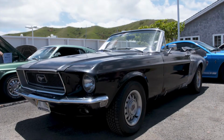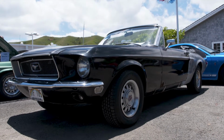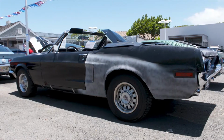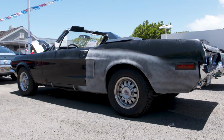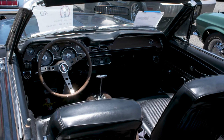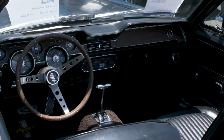This is a $500 Mustang. She's a '68 convertible, 38,000 miles on it. I bought this, like I said, for $500. She drives good and needs a little paint work and body work, but she's going to be beautiful. So what kind of engine does it have in it? It has a 289. Oh, V8. Factory air conditioning, power disc brakes, and runs and drives great.